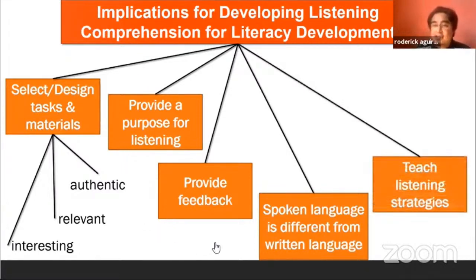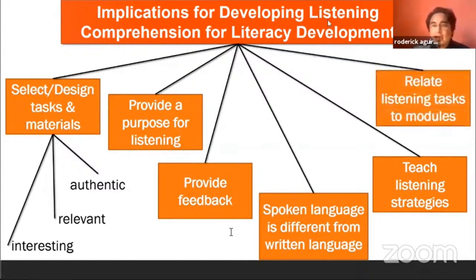Next, you have teach listening strategies. Embed the listening strategies that I've given you, like questions and matching and coloring and drawing, giving instructions and all to help students focus on listening. Because whether we like it or not, with the new normal, kids will now be required to do a lot of listening tasks.